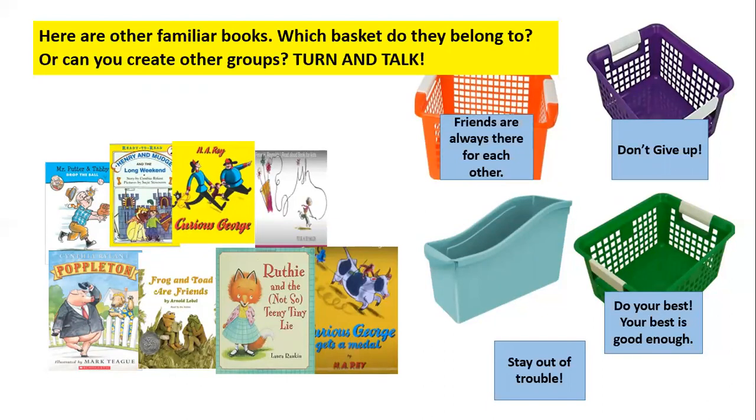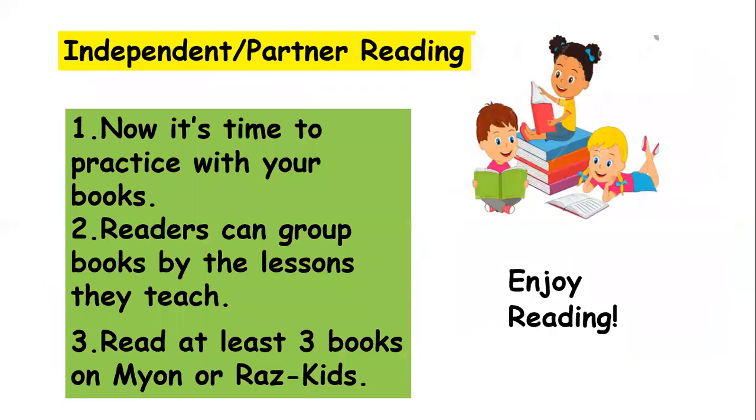Then after you've done that, I want you to follow the rest of the slide and do this independently. Practice with your own books. You can group the books by the lessons they teach. Think about books that you have in your book baggie at home, or books that you have read on My Own or Raz Kids. Think about what lessons they teach, and think about the groups that you would create for them. And maybe you could begin to create some groups by writing down the lessons that the books teach and create your own group at home somewhere.